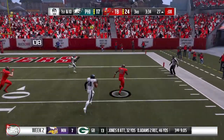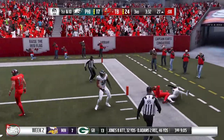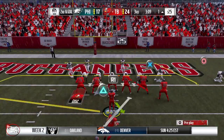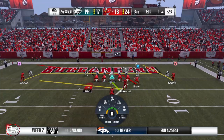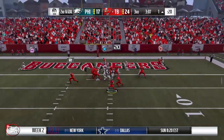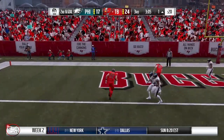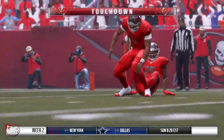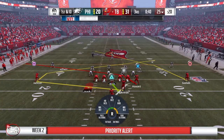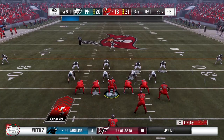We've got Howard in the flat. He's still going. It's going to be a first down. Maybe down on about the 1. Going to do a play-action pass. Try and hit Ripkowski on the play-action. And we're going to get it. It's going to be a touchdown. Tampa Bay. Tampa Bay is up 31-20.